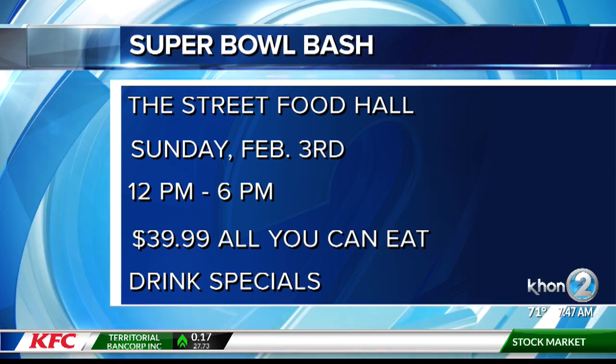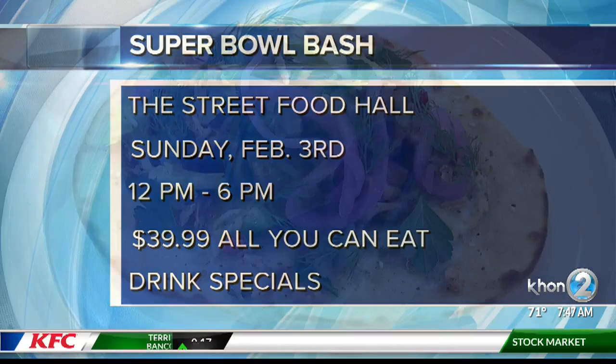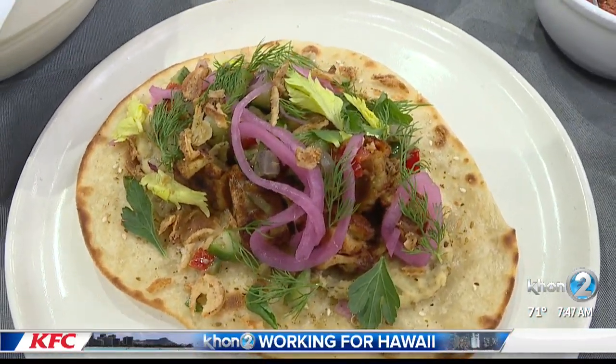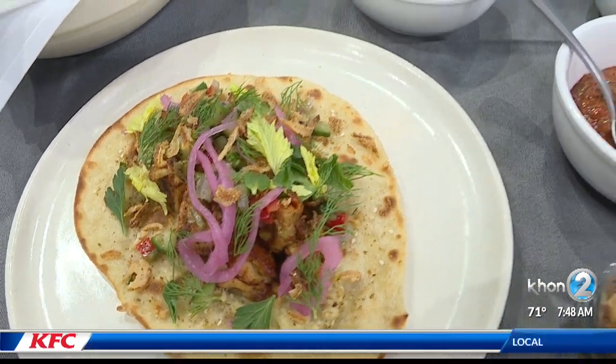So if you want to have some fun, the place to see and be seen will be at the food hall at the street. Oh, my God, this is yummy. Tickets can be found on Eventbrite.